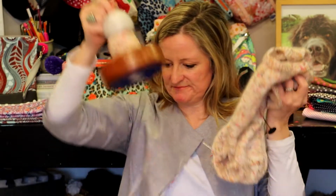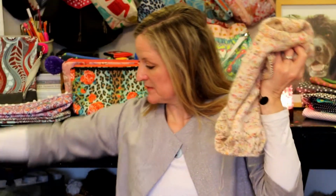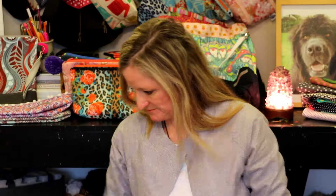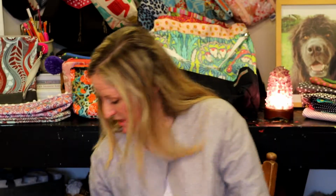Well-written pattern. Caddy. Is this a caddy? Yarn caddy? I don't know. But I use it when I'm holding yarns together. So that's a work in progress.